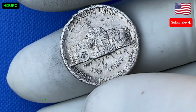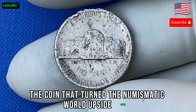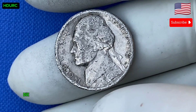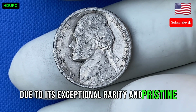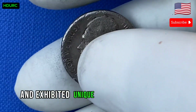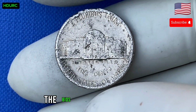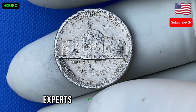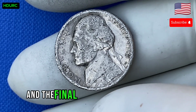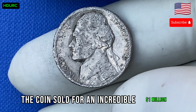The $1 million nickel now. Let's talk about the big one, the coin that turned the numismatic world upside down. One particular 1987 nickel caught the attention of collectors due to its exceptional rarity and pristine condition. This coin was graded at the highest possible level and exhibited unique characteristics that made it one of a kind. When this coin went up for auction, the bids quickly skyrocketed. Experts marveled at its rarity, collectors clamored to add it to their collections, and the final sale price left everyone stunned. The coin sold for an incredible $1 million.